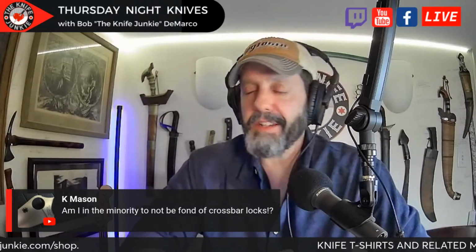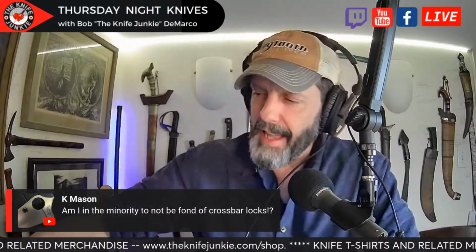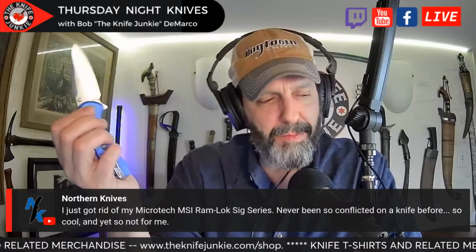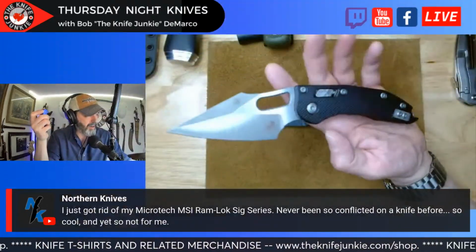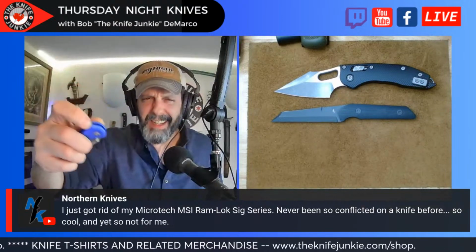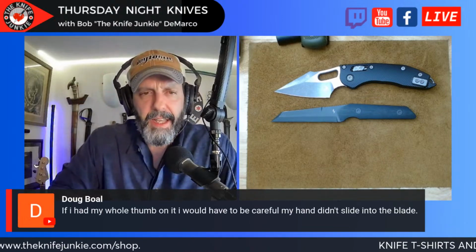Kay Mason asks, am I in the minority in not being fond of crossbar locks? Probably. I like them, but I like button locks better. I like them both for the same thing, for the fidget factor. I only know anecdotally that a bar lock like this ram lock here on the Stitch is stronger than a button lock. Button locks have failed, and depending on the design, they can fail somewhat easily. A crossbar lock is way less likely to fail.